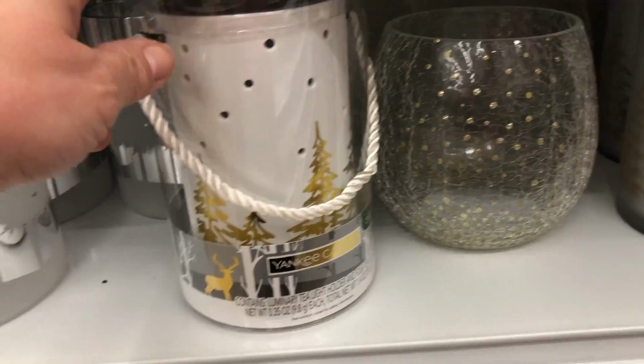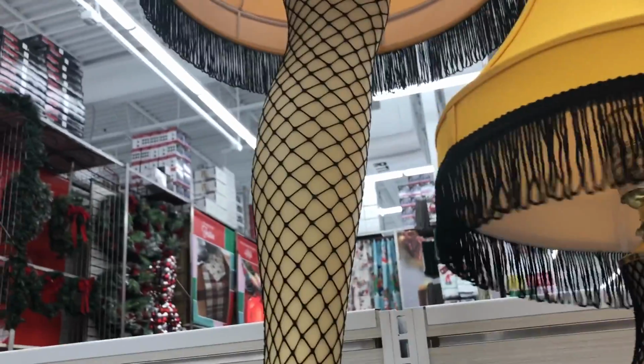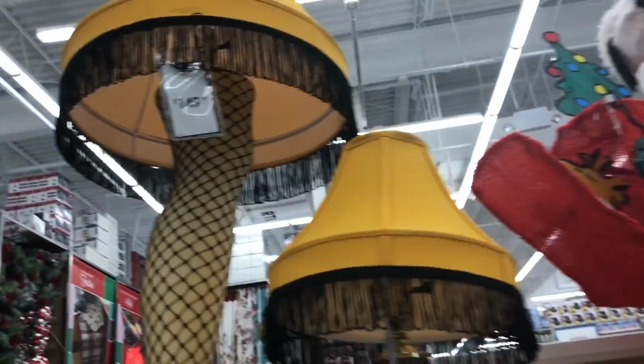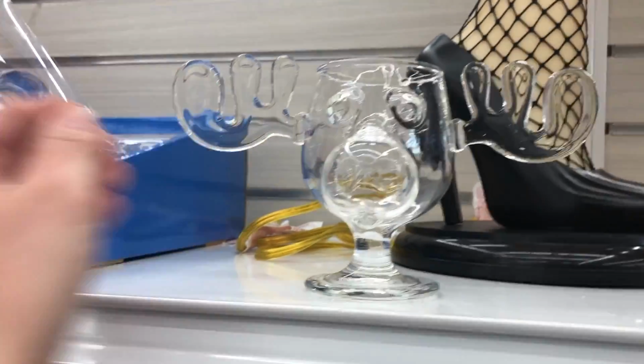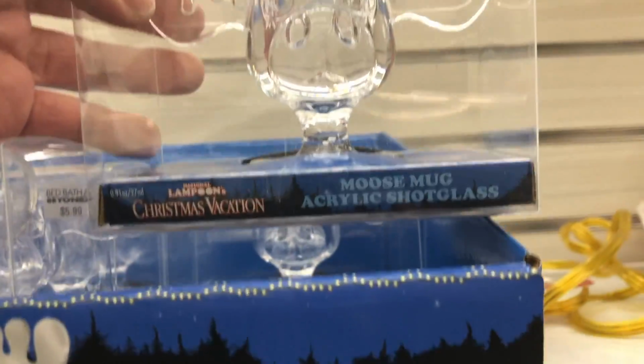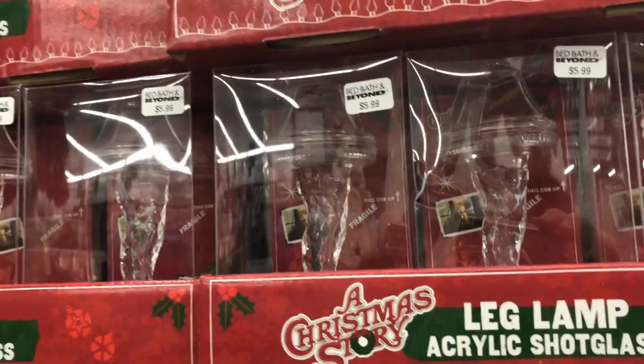Some more candle holders. Alright, this is more like, you know, your favorite Christmas movie stuff, which that's my favorite movie with the leg. What is that? The Christmas Story. It's my favorite. The Moose. That's my favorite Christmas movie too. Vacation Christmas, right? And then they have shot glasses for the famous leg, I guess.